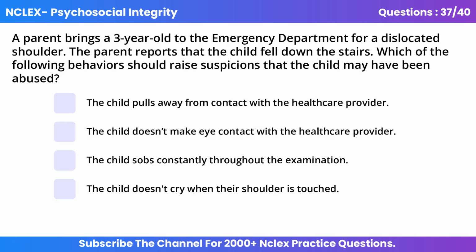Question 37. A parent brings a 3-year-old to the emergency department for a dislocated shoulder. The parent reports that the child fell down the stairs. Which of the following behaviors should raise suspicions that the child may have been abused? D. The child doesn't cry when their shoulder is touched.